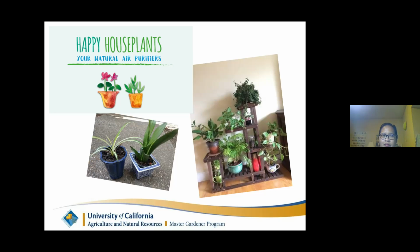It's not going to happen overnight. And like I said, now that we're going through winter, some plants do go into dormancy, which means they might not grow a new leaf, but they won't die. So just keep that in mind.